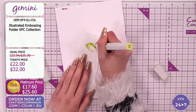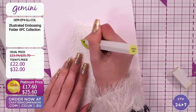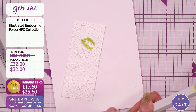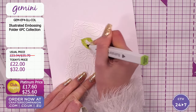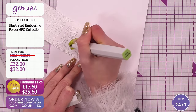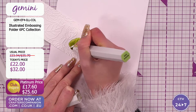So all I'm doing is going in to start with DG1, which is the lightest of my three pen blend that I'm going to use here. We're just going around the outer perimeter of that embossed line. I'm not going over the line, just up against that embossed line. If I go over it ever so slightly, I'm not going to worry at all, because I'm going to show you a little technique at the end as to how you can hide any slight workings, if you want to call it that.